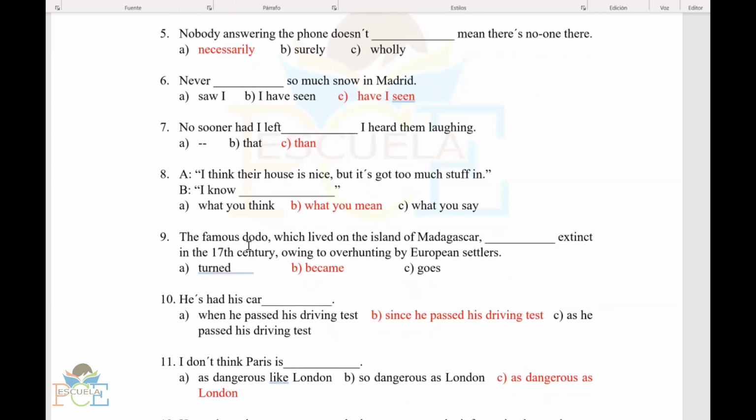The famous dodo, which lived on the island of Madagascar. And here we have 3 verbs: turned, became, or goes. Okay, goes is not correct because it's present simple. Okay, we will need it in past. Went. If they had given us went, it would be okay. Went extinct in the 17th century, owing to the hunting by European settlers. That would be okay. But we don't have that option. So it has to be between turned and became, both of them in past.